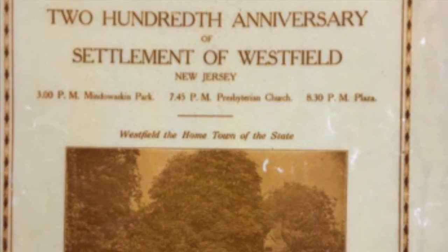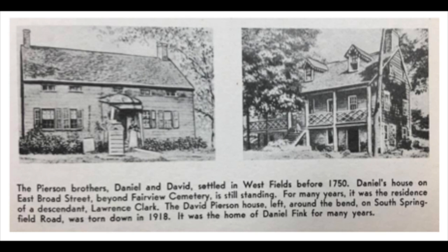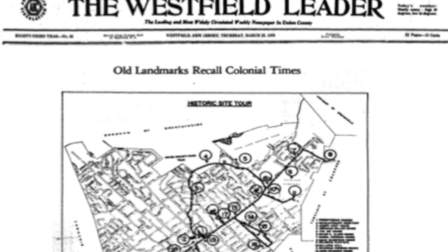Westfield celebrates its 200th anniversary. And on the program, the Pearson-Clark home is featured prominently. You'll also find the Pearson-Clark home in history books all throughout the library. In 1973, Westfield Leader says that it is a landmark.